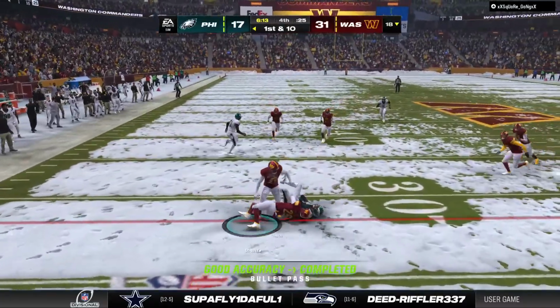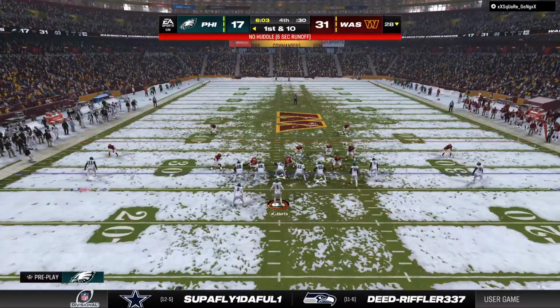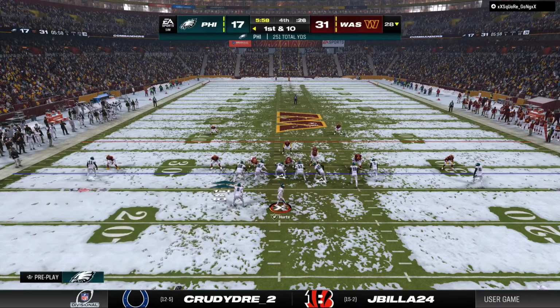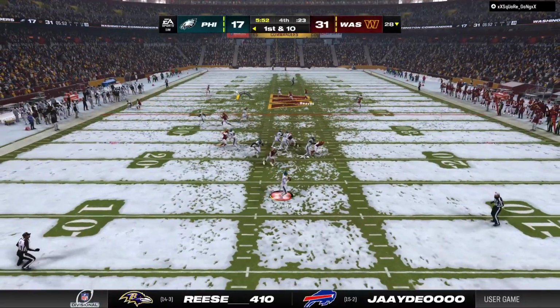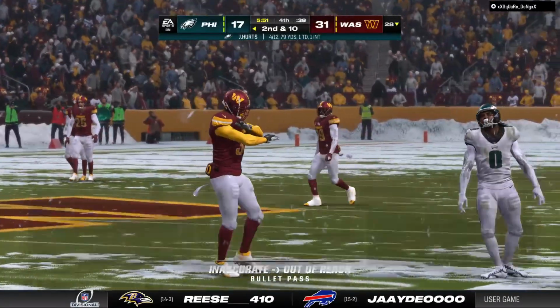Hurts throw complete there to Smith. And he works it across the 25 before being tackled. And they're going to hurry back to the line now. It's a gain of 10. First down, Philadelphia. They'll throw on first down with Hurts. And his throw here's incomplete.